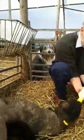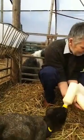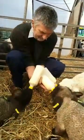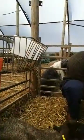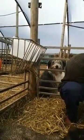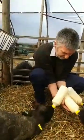Oh, and Archie's just behind, just supervising. We like to call Archie Nana. If anyone's seen Peter Pan, you know, Nana the wee dog. Archie loves the lambs. He loves supervising, just to make sure that we're doing everything right.